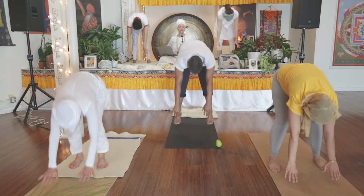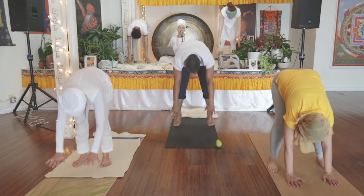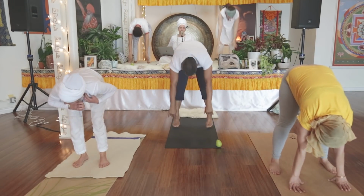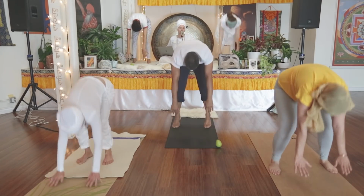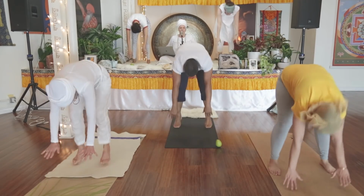And we're using some animal type movement in this set, and this is one of the animal type movements, this little jump on all fours. Animals in their natural habitat don't have metabolic issues like we do as humans. So we're getting back into that animal power in the body, in the metabolism. Jump, jump, jump.